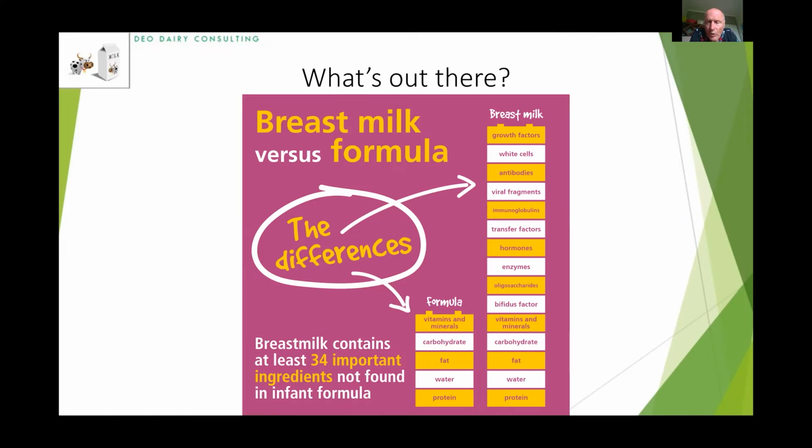But what infant formula people are doing is adding back some of these components if they're not there in the same levels in cow's milk as they are in breast milk. Okay? So that's quite important.